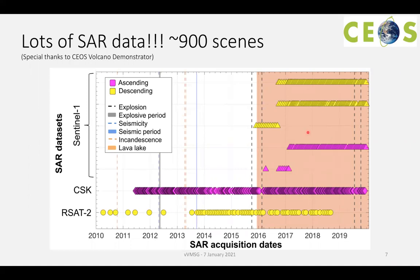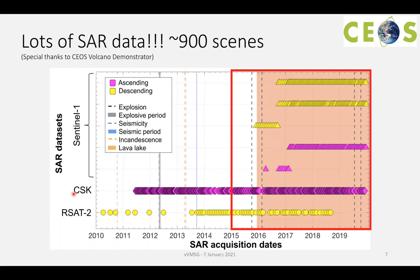And so we have a number of Sentinel-1 ascending and descending pods and frames, as well as COSMO-SkyMed and RADARSAT-2, which have been kindly provided by the CEOS Volcano Demonstrator. But for this particular talk, I'm going to just focus in on some InSAR time series results between 2015 to the end of 2019. And so this has been processed using the small baseline subset approach.